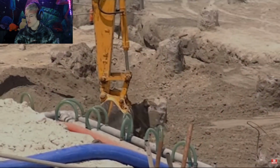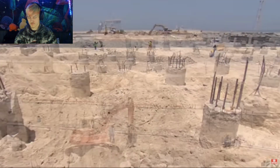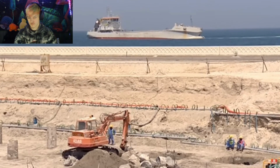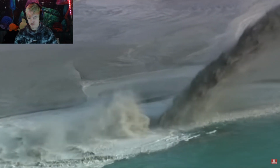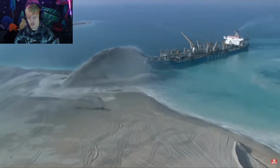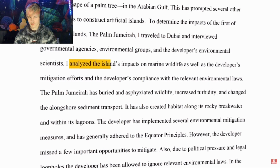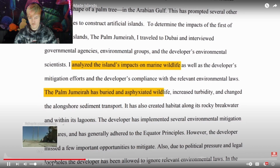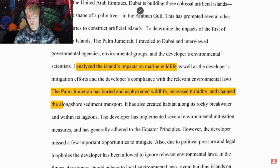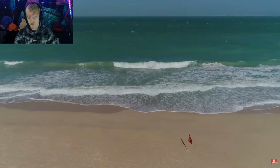When construction began on the islands back in the early 2000s, environmental sustainability wasn't the massive concern that it is these days. The islands were built by transporting 94 million cubic meters of sand from the seafloor, displacing marine life in the process. A Duke University study from 2006, which analyzed the island's impacts on marine wildlife, found that the Palm Jumeirah has buried and asphyxiated wildlife, increased turbidity, and changed the alongshore sediment transport, while also completely changing the wave patterns on the mainland.